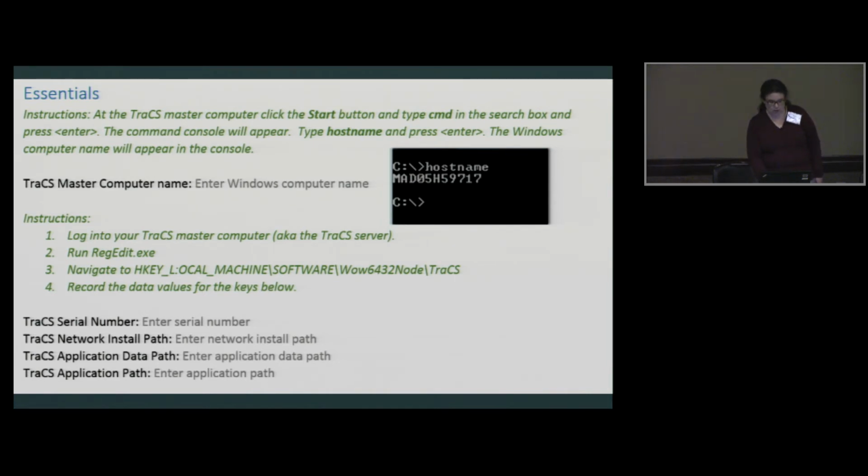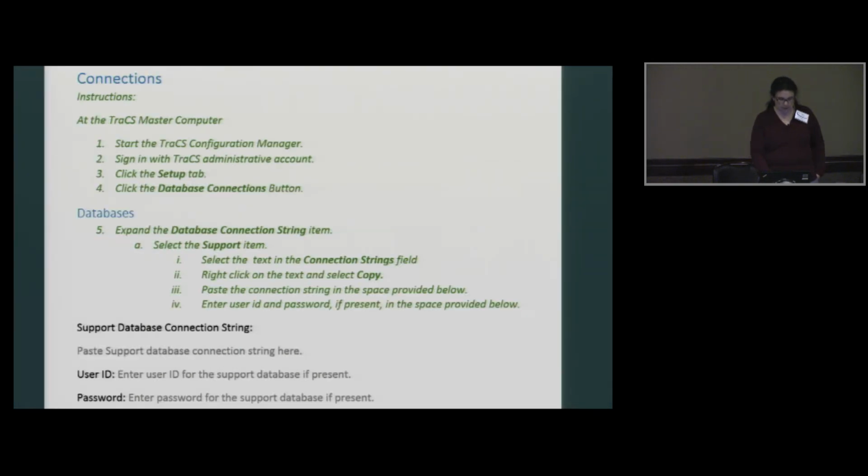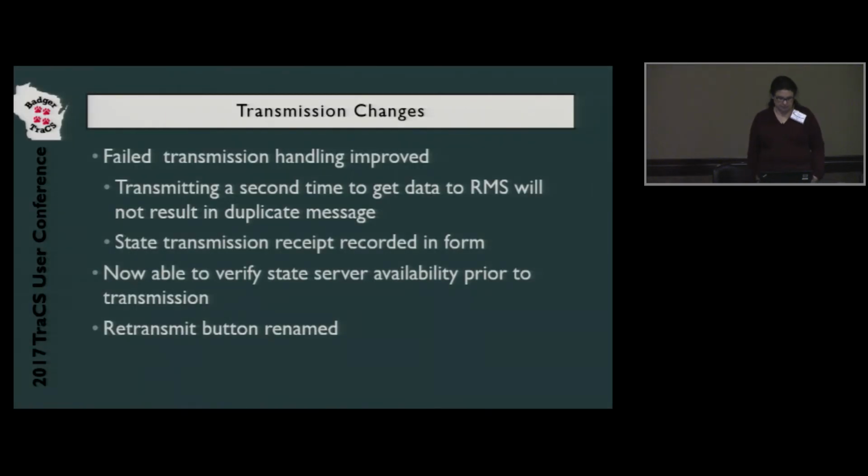Similarly, it'll have you go into regedit to look at some registry keys and paste some information from there, such as your network installation path. So especially if you're a new administrator and you're just kind of dumped into the job and you're having trouble getting your bearings, filling in one of these out is very educational as well. This is just the tip of the iceberg here. I didn't want to bore you with filling out a form, but it goes on to have you document your database connections, and on and on and on it goes.